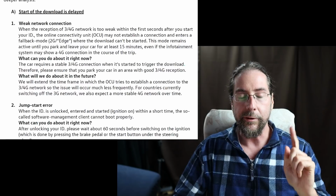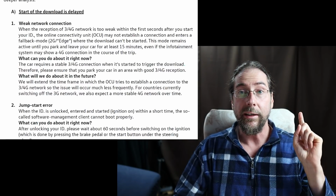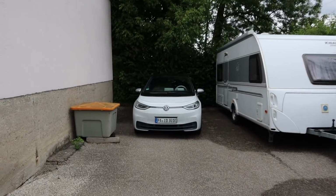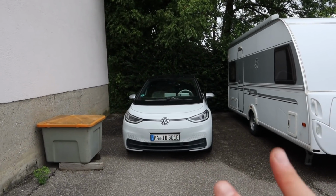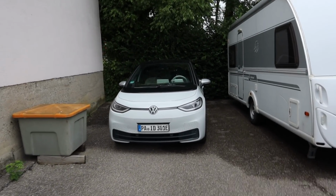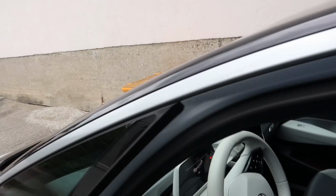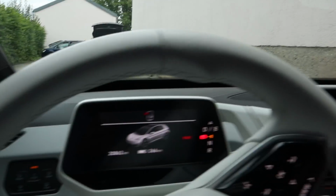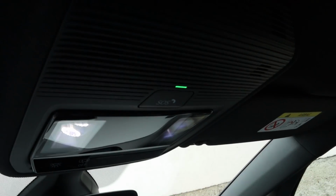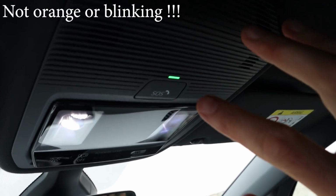Also important with this is how you can see if this internet connection is working. I made a little video, and Volkswagen gave me a trick how to see if you have a problem with your internet connection in your car, and what internet connection you have, so if it's good enough for the update. You get to the car, it was off for a while. The first thing is, this has to be green. That means you have internet connection, it's fine.